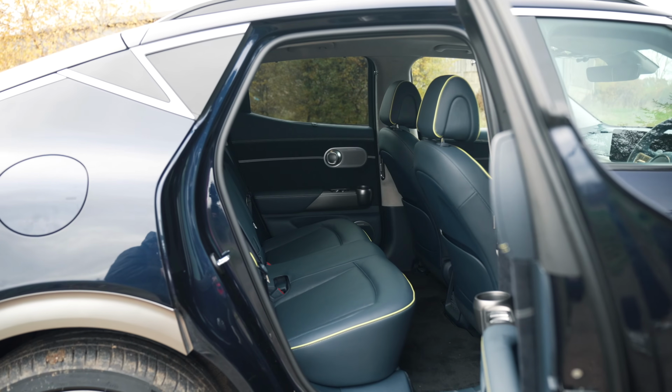The materials in here are really smooth. I quite like that the rear bench is all just flat, so you can just move around if you need to. As you can see, plenty of room for my camera gear. It does sort of feel like you're looking down on people in front of you. It sort of feels quite nice. Although it is quite a small car.